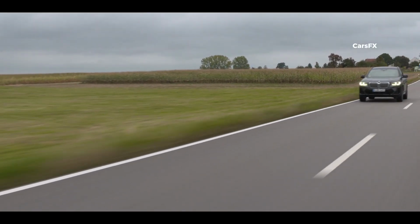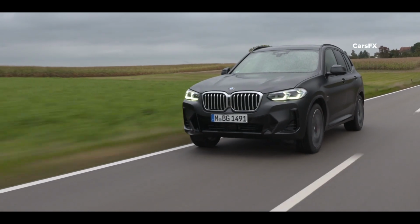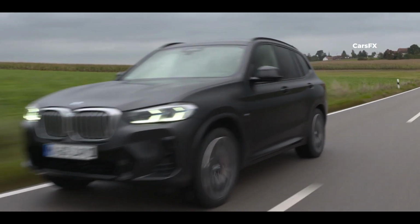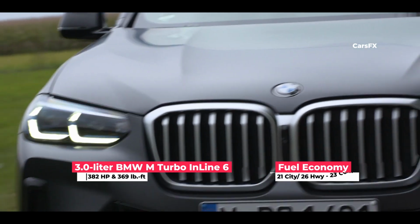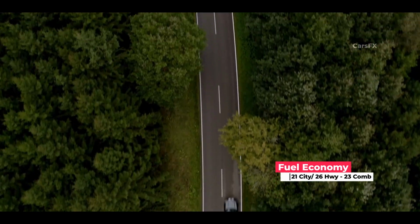The X3 rides with a softness not present elsewhere in the lineup. It's secure on the road, but not particularly loose. The steering is light on feel, but the consistency makes it easy to place on winding roads. The X3 M40i produces 382 horsepower and 369 pound-feet of torque, and now comes with a 48-volt mild hybrid system to bolster it.